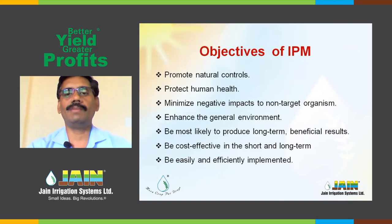IPM, as we know, integrated pest management, promotes natural control. So we have to start with the natural control, like whatever is naturally available, like birds or even the temperature or the humidity, they themselves control the pest up to certain extents. So it promotes natural control. It protects human health by application of pesticides at a proper interval and giving more importance to prevention and other methods.